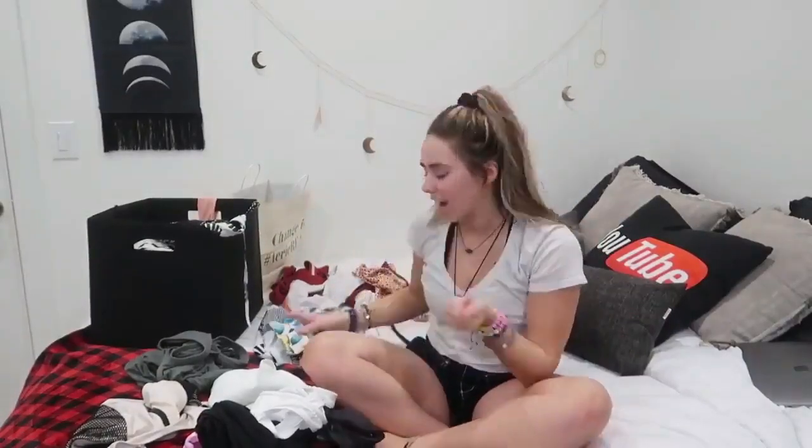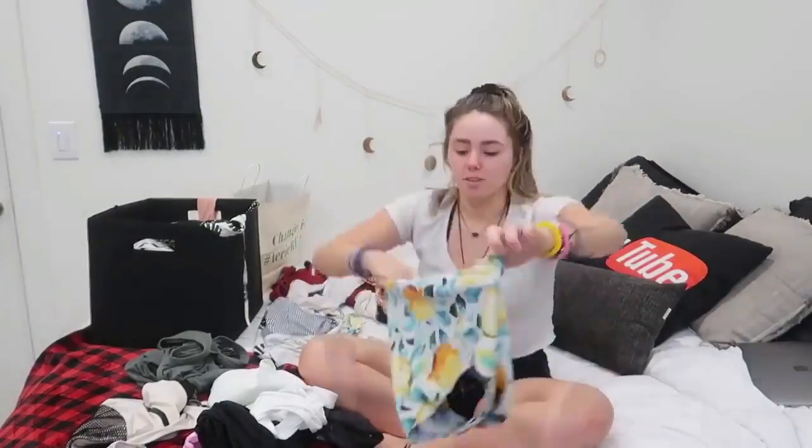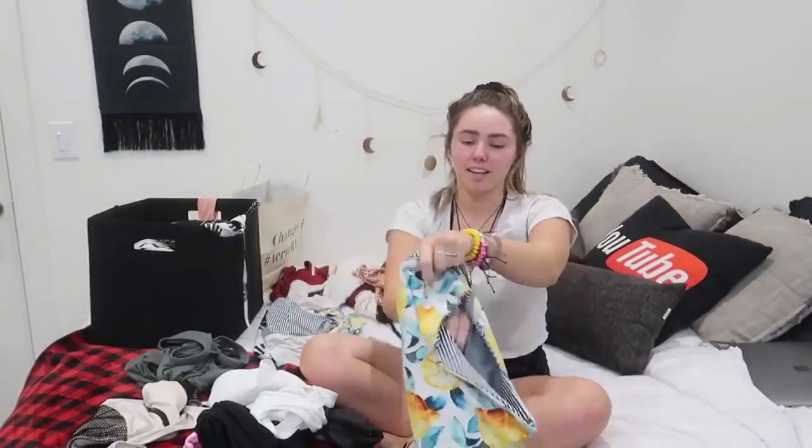That was my last full piece, so now going into the two pieces. I only wear high-waisted two pieces because I don't like to show a lot of my stomach. So this one is super high-waisted. It is from Cupshe. I do like to fold it sometimes when I wear it, and it's reversible. Well, I don't know if it's supposed to be, but I like to wear it reversible sometimes.